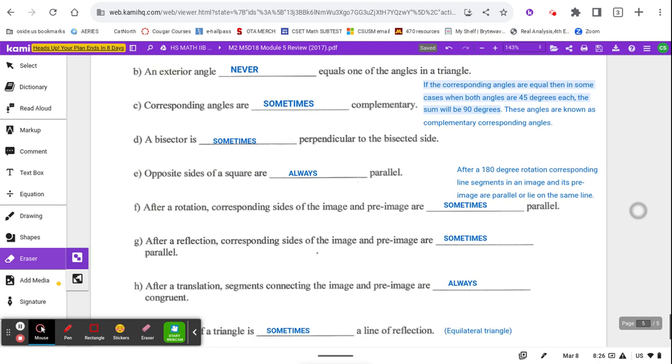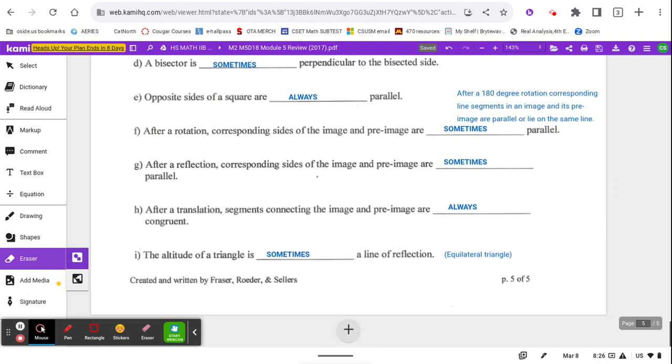Opposite sides of a square are always parallel. After a rotation, corresponding sides of an image and pre-image are sometimes parallel. You can Google that and see some images. After a reflection, corresponding sides are sometimes parallel. You can Google that and see some images. After a translation, segments connecting the image and pre-image are always congruent. Google that and see the image or look at our class notes.